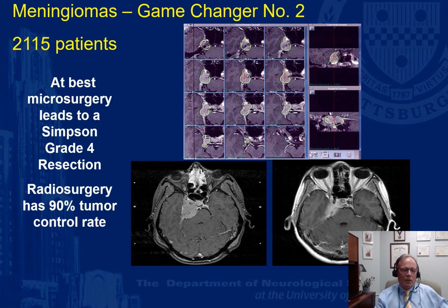Meningiomas are another major indication for radiosurgery, especially in tumors in which we cannot achieve surgical resection without high risk. And radiosurgery in this example of a cavernous sinus tumor leads to tumor regression and cranial nerve stabilization in a large experience.